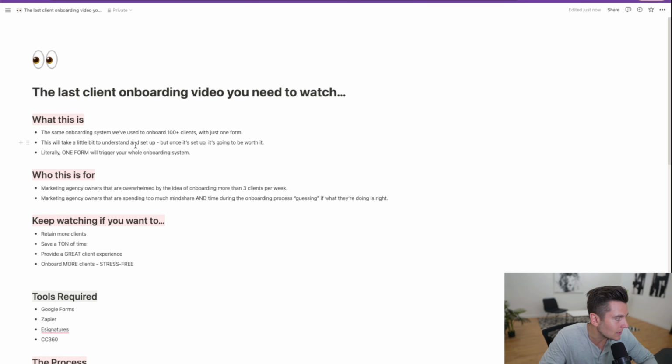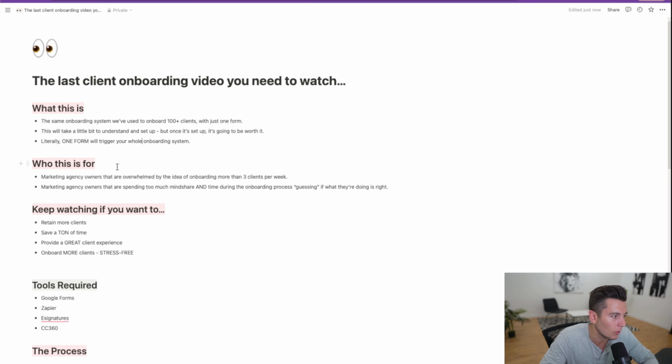What I mean by this is it's going to take some front-end work by you to actually set up the automations, to set up the tools, but once it's set up, it's pretty much done. And again, this is literally just going to be one form that's going to trigger your whole onboarding system.